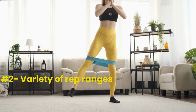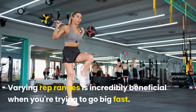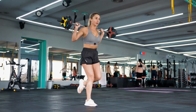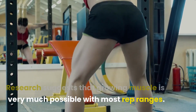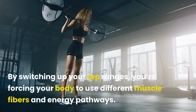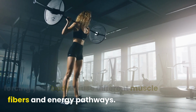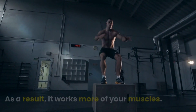Number 2. Variety of repetition ranges. Varying repetition ranges is incredibly beneficial when you're trying to go big fast. Research suggests that growing muscle is very much possible with most repetition ranges. By switching up your repetition ranges, you're forcing your body to use different muscle fibers and energy pathways. As a result, it works more of your muscles.